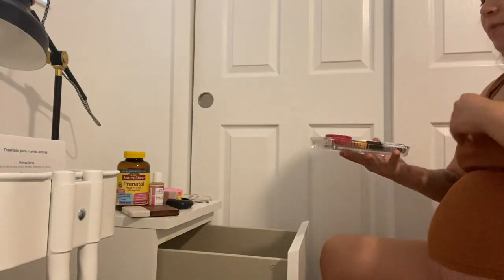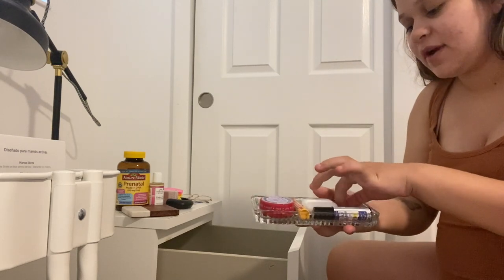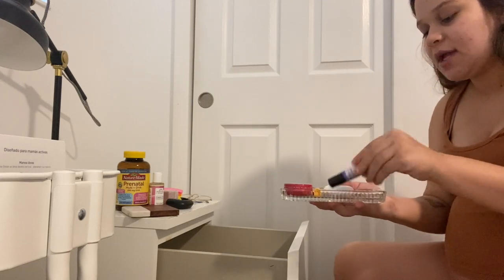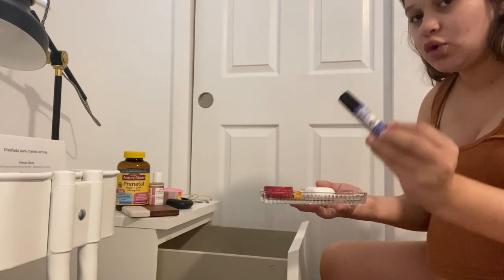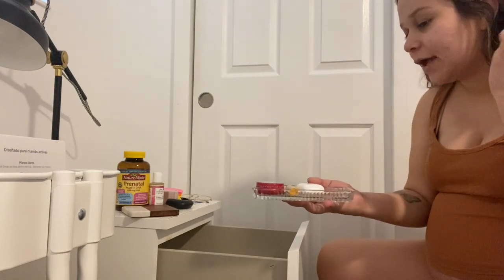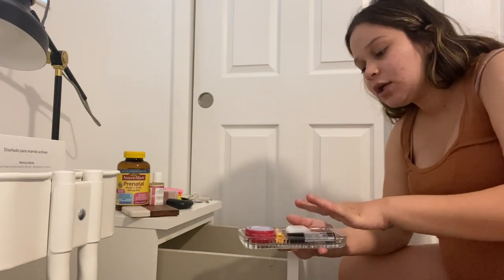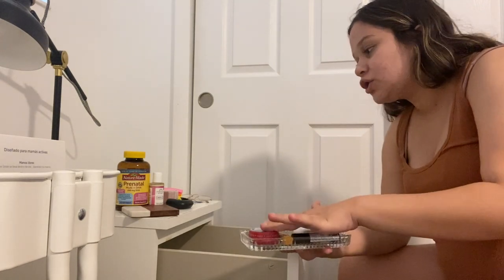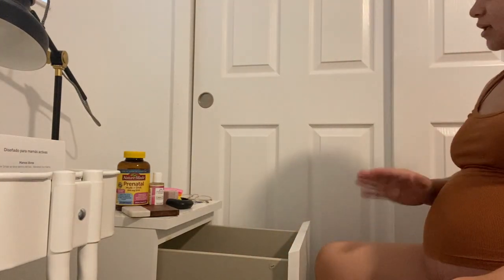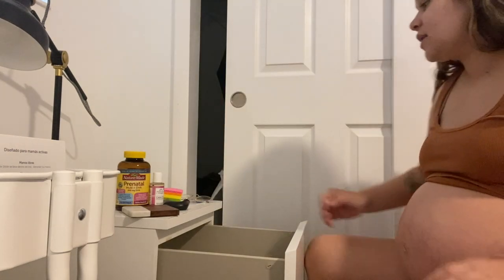Okay, so in here I have this little glass container, which has one of my favorite necklaces on it that says mom. And then I have some essential oils, which I love rubbing on the inside of your palm, behind your ears, on your neck, things like that, and just smelling. So I'm gonna keep this in here, my AirPods, and two chapsticks so I can have that at easy reach. This other stuff has to go.